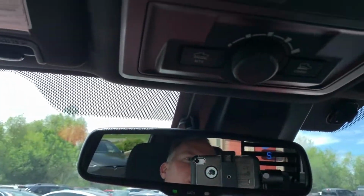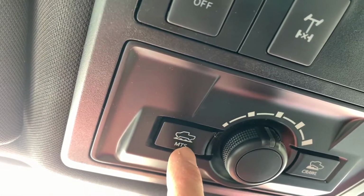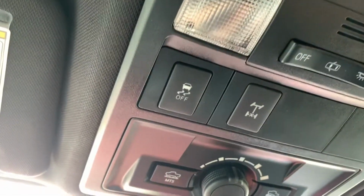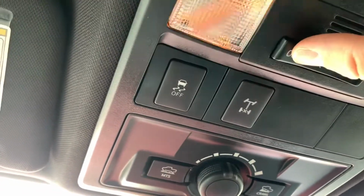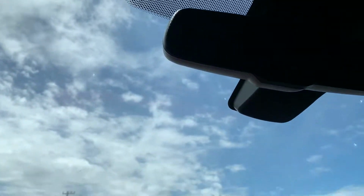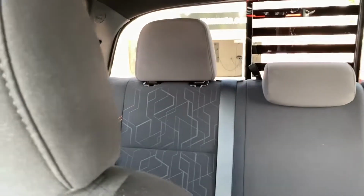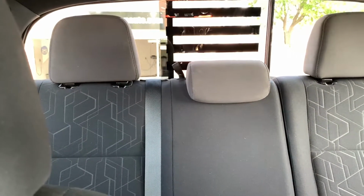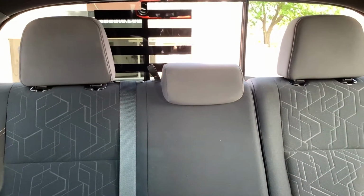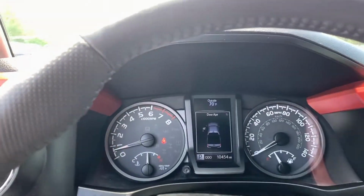Up here you have your off-road settings. Depends on what kind of terrain you're going to be on. You can change your adjustments. You can also change your overhead lighting. Then we'll go ahead and step outside so that you can hear it purr.